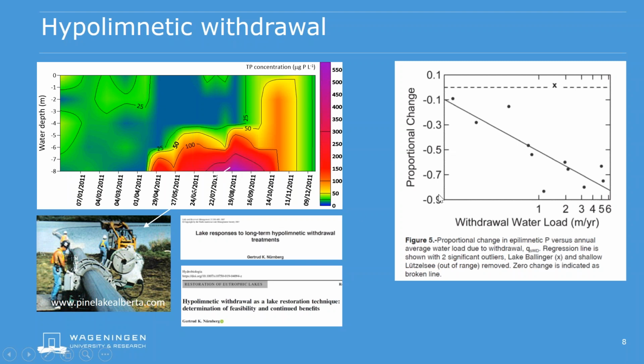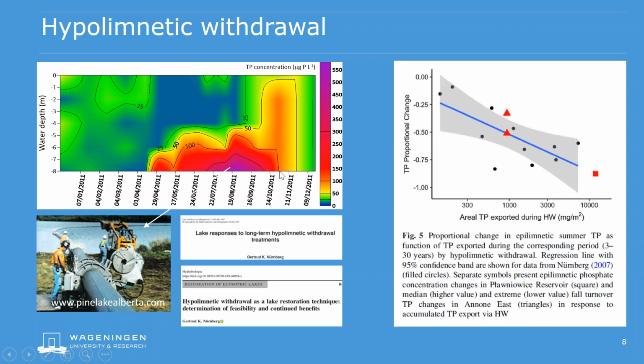And what she found is that the more water you can extract, the stronger the response will be. So the more nutrient-rich water you're able to extract, the faster recovery will occur. Of course, this water is not only rich in nutrients but also in reduced compounds. And so Alan also mentioned that it might be full of hydrogen sulfides, or might also contain manganese. So it's better not to discharge this directly in a downstream lake or water body, but to do some treatment before discharging this water to prevent negative side effects in receiving waters.